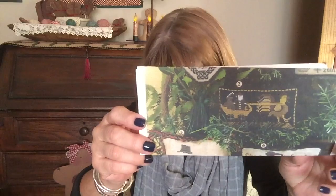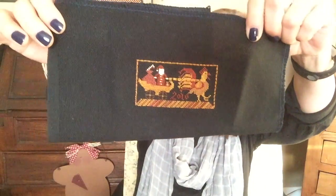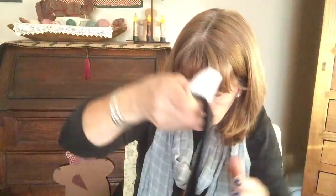Then on the 25th of May, I started Rooster Ride by Kathy Barrick, and it is from the Christmas Just Cross Stitch 2001. I started on the 25th of May, finished on the 19th of August. Black Aida 2/2 using DMC.